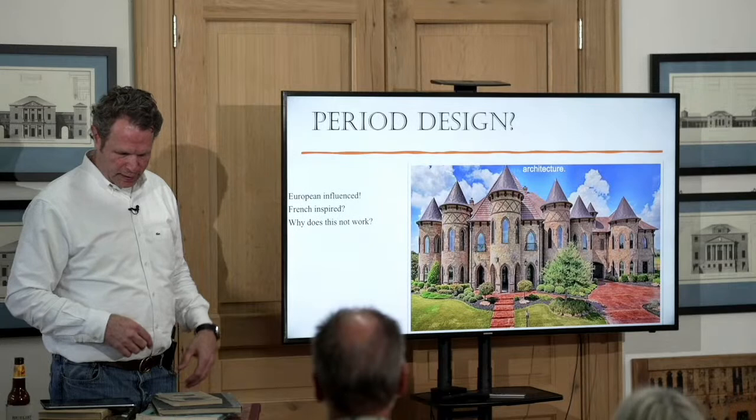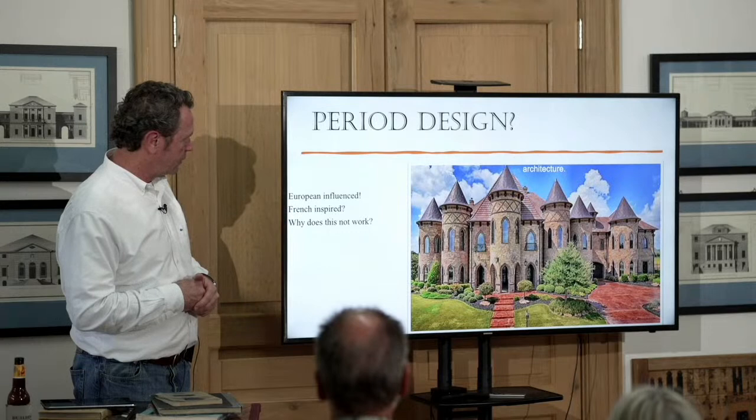So this house, European influenced, French inspired, this doesn't work. Why doesn't it work?